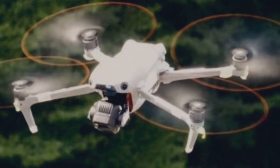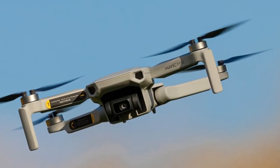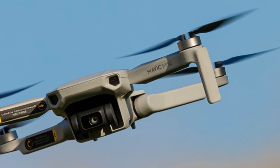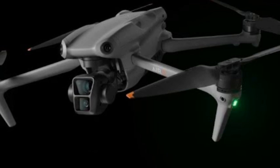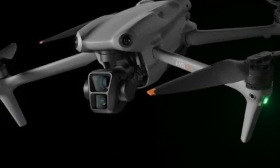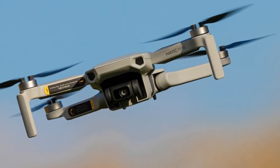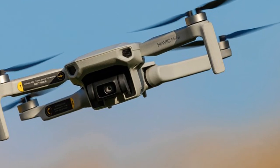Whether you're shooting during sunrise, golden hour, or twilight, this sensor could allow you to capture breathtaking shots that previously required more expensive gear. If you're into aerial videography, real estate drone tours, or travel vlogs, this is a huge win. 6K video recording: going beyond 4K, another rumored upgrade is the ability to shoot in 6K resolution.